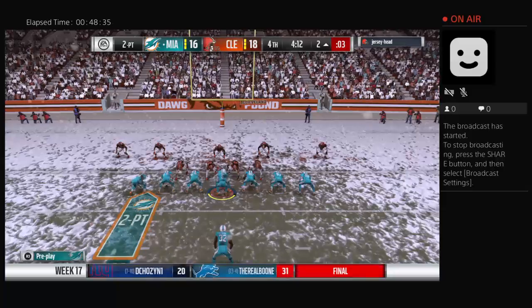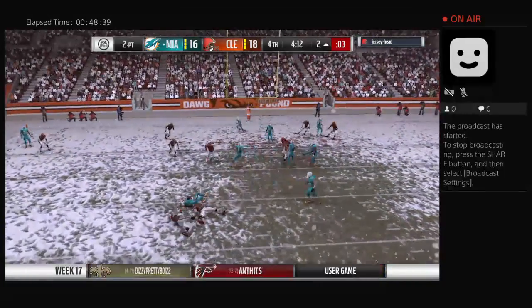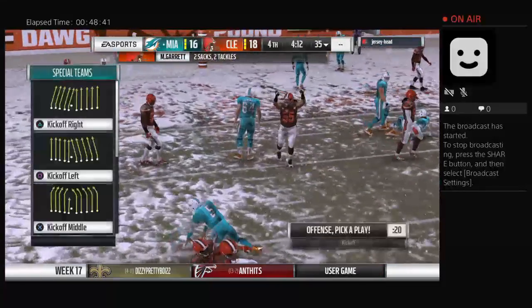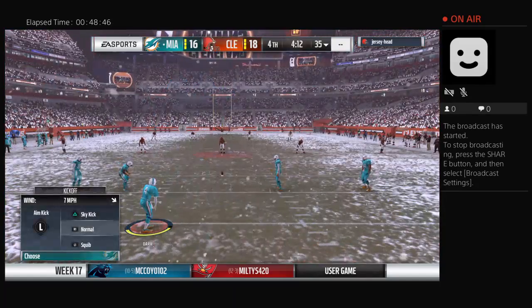Time running out here on the play clock. They'll look to throw. And he's going to be sacked. They came after him. He couldn't get away. And this remains a 2-point game.